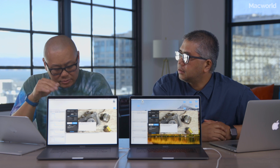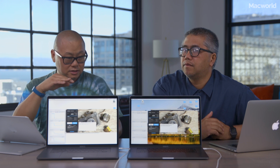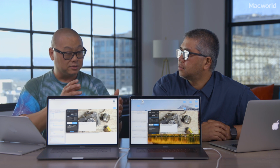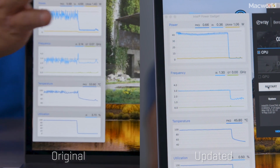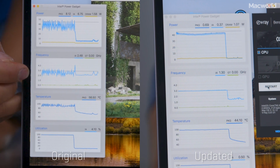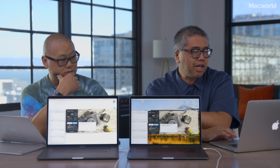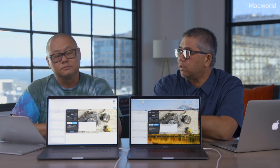Should we go ahead and run it again? You should have seen in the actual close-ups that we could see the clock speed it was holding. With Premiere and a lot of applications where it was doing horribly, it was just sort of up and down, up and down. After the latest firmware update, it actually holds pretty steady at the base clock, right? So you're seeing your 2.9 gigahertz, and you saw that in the Premiere test. I saw that pretty consistently on the benchmarks that we ran.